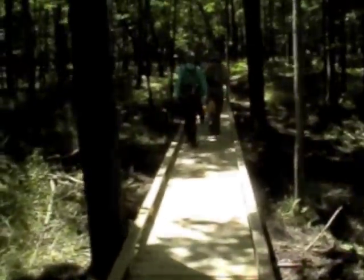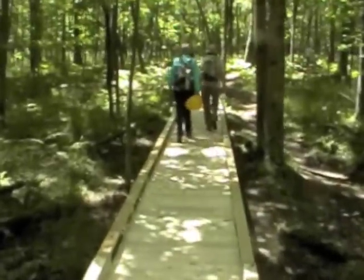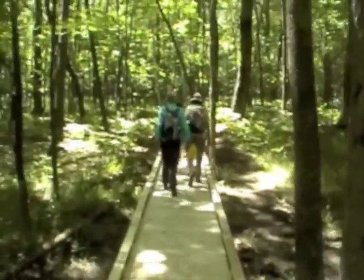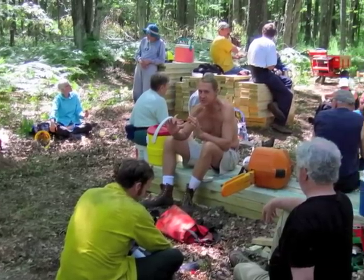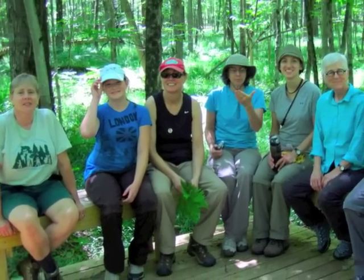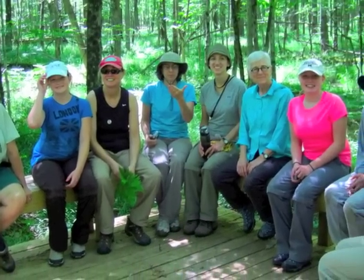Heading back after having had our lunch over to the next section that we're working on. Here she is, the queen of the boardwalk. Every day was a picnic lunch in the woods. One day we took a walk out to the Ed Chapel rest area.